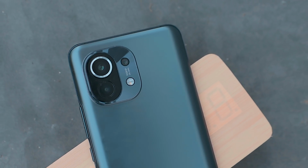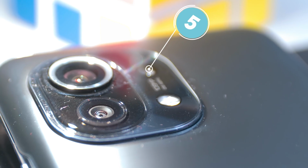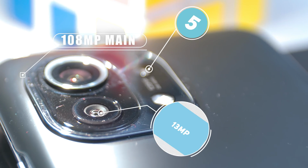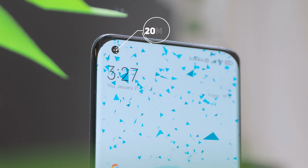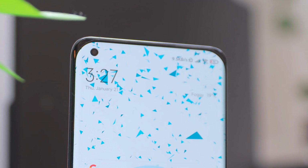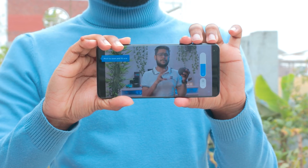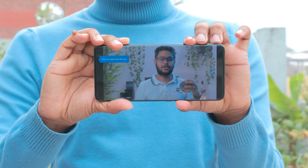If you look closely, this camera bump has 3 layers stacked one after another. The first floor contains a 5MP macro camera, followed by a 13MP ultra wide and an optically stabilized 108MP Samsung sensor. At the front side, it has a 20MP punch hole selfie shooter and this is probably by far the smallest cutout I have ever seen. This is so tiny that when you scroll through or watch videos, it almost seems invisible.